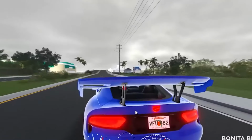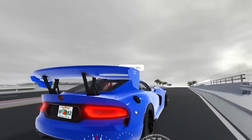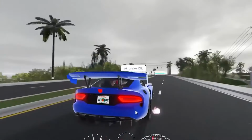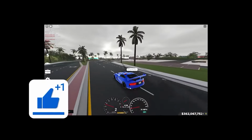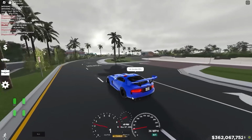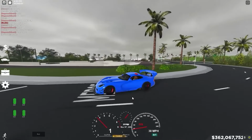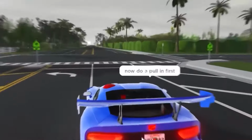Okay, I'm hitting the brakes. Oh my God. Oh, we're doing a wheelie. Oh my God. What the heck? Bro. Nah. There's no way. Now do a pull in first.